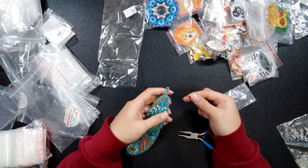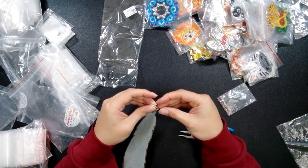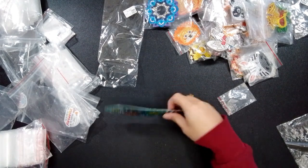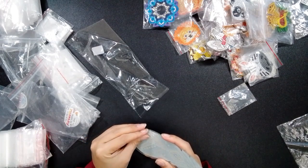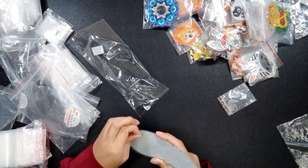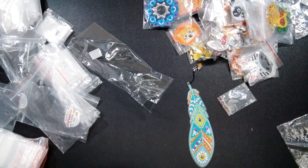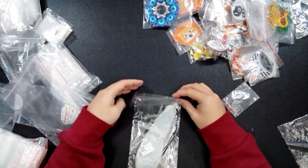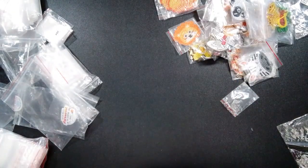How does this get in here? Just one of those. Okay, there. This is a keychain, or not a keychain, a bookmark. Okay, this thing actually has an extra plastic in the back. I felt it. I was like, okay. So bookmark that'll get put into there. This one is not a keychain, so it'll get put into there.